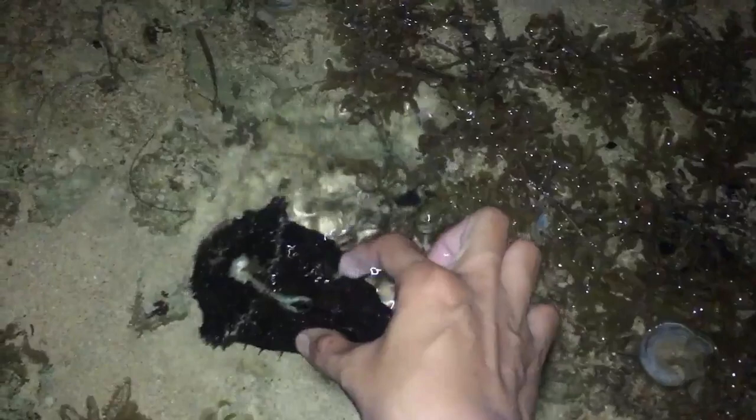See this? This is a black sea hare. Look. This is the first time that I've seen this color. Hi. Here's another black saddled eel.